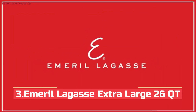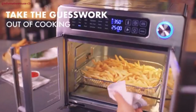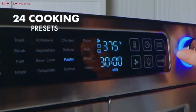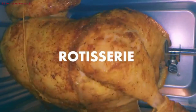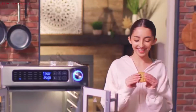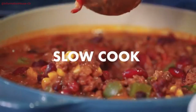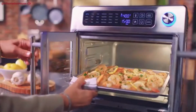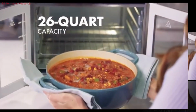3. Emerald Lagasse Extra Large 26QT. Ready to simplify your kitchen routine? This Emerald Lagasse air fryer oven is a total game changer for anyone dealing with the nightly dinner rush. With its extra large capacity, you can finally stop cooking in batches and get the entire family's meal on the table all at once. It's a true 5-in-1 powerhouse that effortlessly handles everything from air frying and roasting to dehydrating, effectively replacing your traditional oven while freeing up precious countertop space.